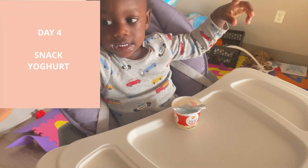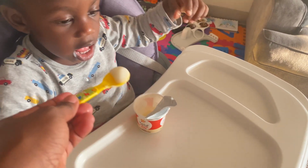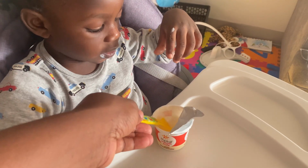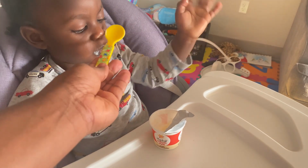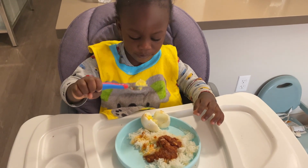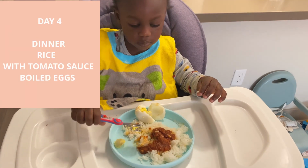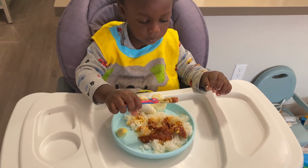For his snack, I'm just giving him this yogurt, and that's all he's gonna have for his snack. For dinner, he's just gonna have plain rice, tomato sauce and boiled eggs.